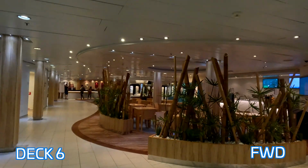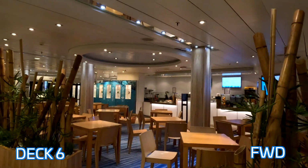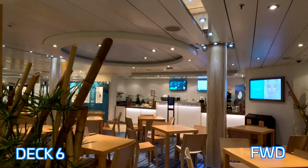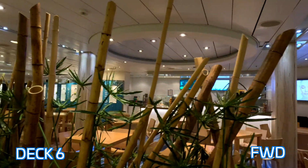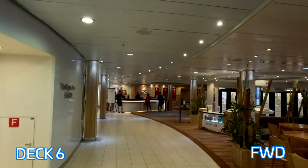Even have a little coffee and smoothie bar here off to your right-hand side, which is always really nice. Looks like it's a Starbucks menu, and like I mentioned, some smoothies as well. Just more healthy alternatives, really, than what you would normally find anywhere else. But really cool stuff here.